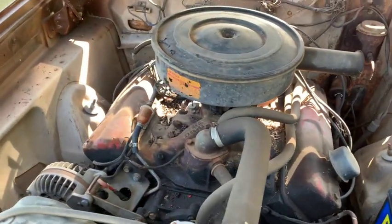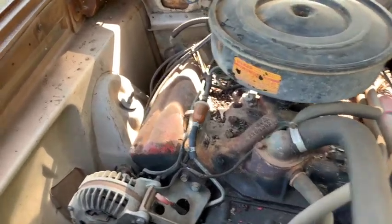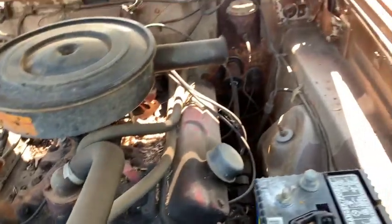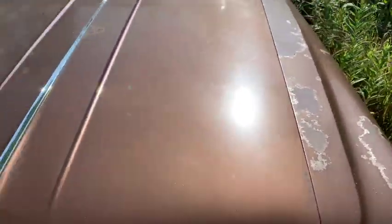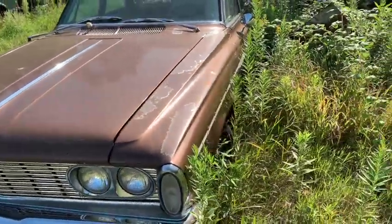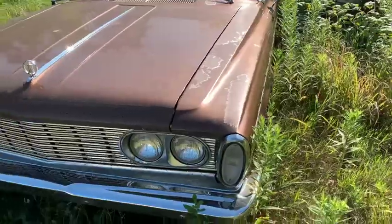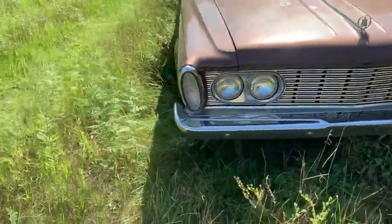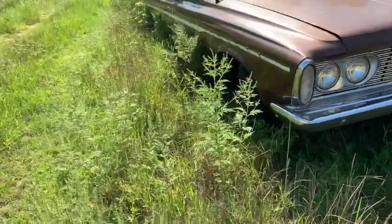Not sure, but hey, it looks like everything's there. You know, it's a pretty simple vehicle. This one for sure could be brought back to life. Somebody needs to come in and pick this guy up and get this Plymouth back on the road. That's just gorgeous. Like I said, man, the chrome on that thing is good.